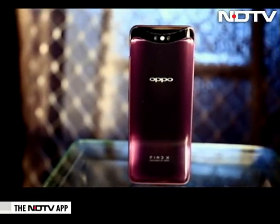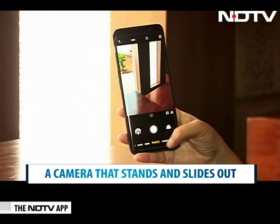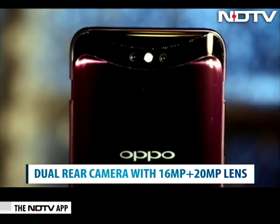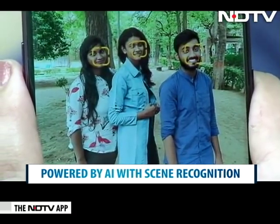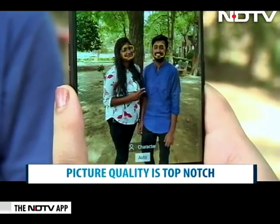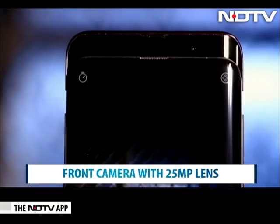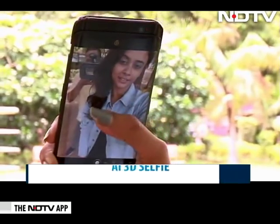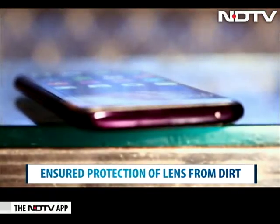Now let's talk about the stealth camera, which very sophisticatedly slides out the moment you turn on the camera app. The slide-out part houses a dual camera setup on the rear with a 16 megapixel plus 20 megapixel lens. The rear camera is AI-enabled, which comes with scene recognition for over 20 scenarios and over 800 combinations. The quality of the pictures is good, especially the bokeh effect works well. There's a 25-megapixel camera in the front with AI 3D selfie, which enhances beautification. The other positive to having this slide-out camera is that the camera lens won't get dirty or scratched each time we place the phone on a surface or keep it in a bag.